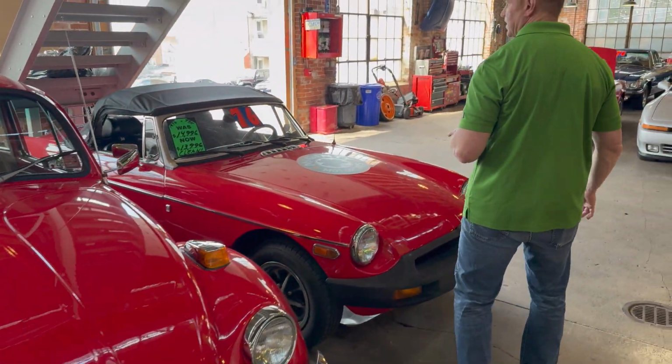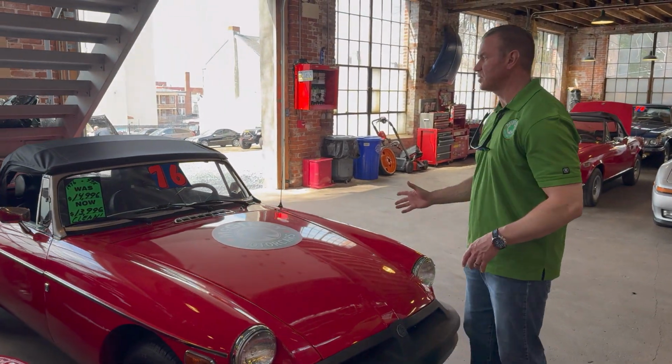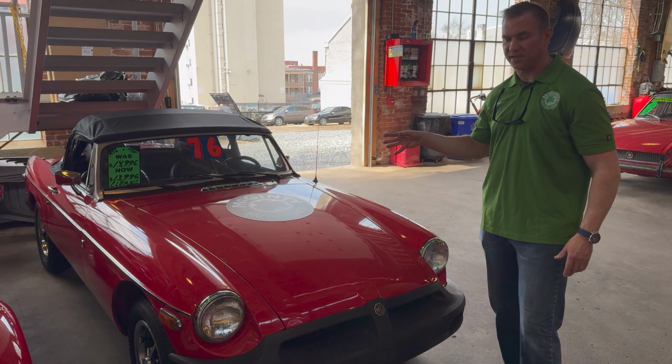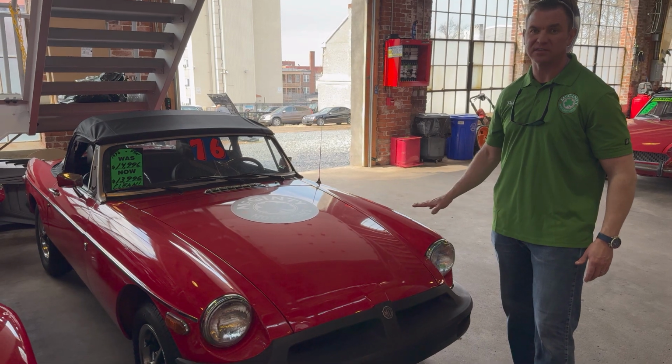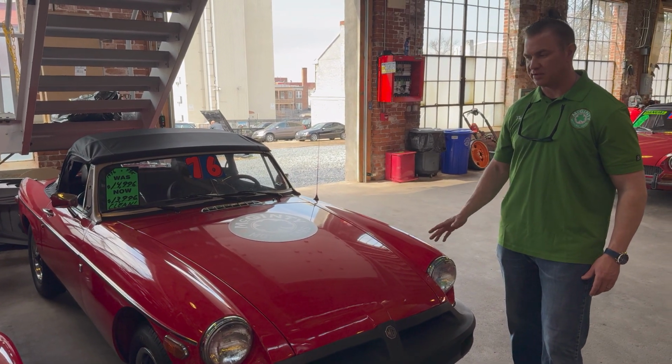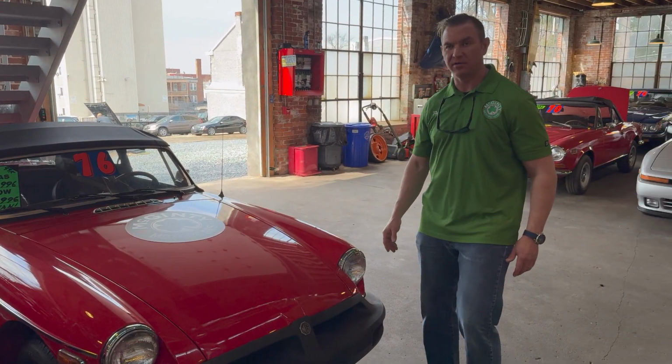We have a 76 MGB, super clean. Tim just put a brand new top on it. It's a turnkey vehicle, went through all the fluids, no rust on this car. Garage kept in Warrington, PA, and we have a clean, fresh title for this car, ready to go.